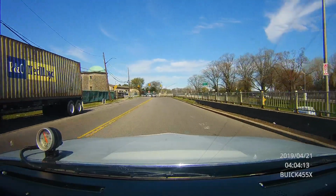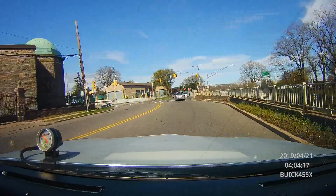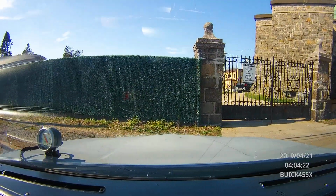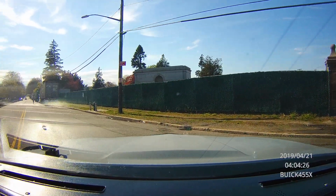I'm going to take it back around to give another demo of the fuel pressure dropping upon acceleration, and I'm going to call it a day with the hard acceleration. I'm just going to drive it like it's regular.